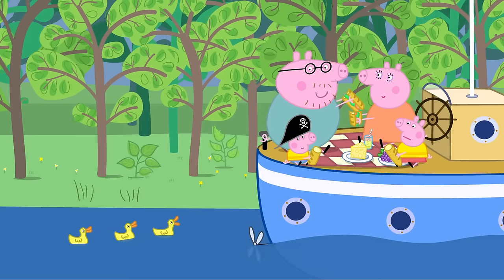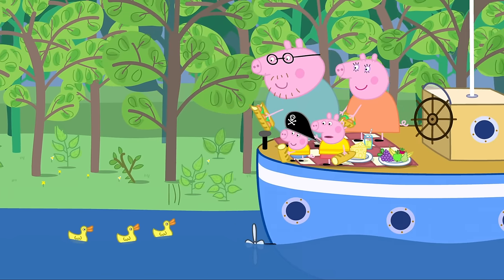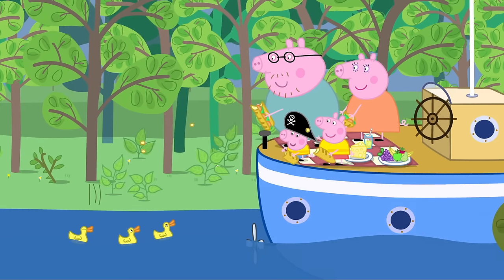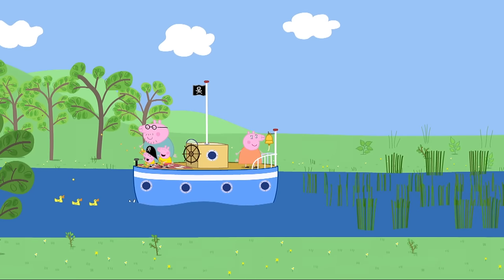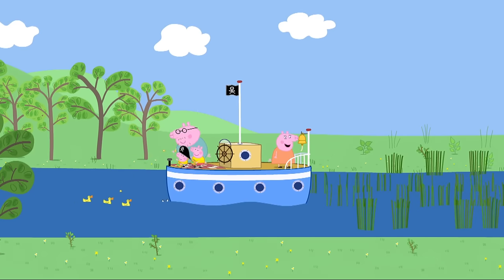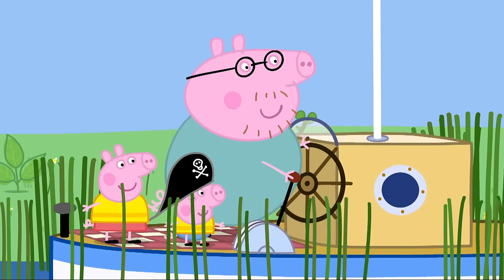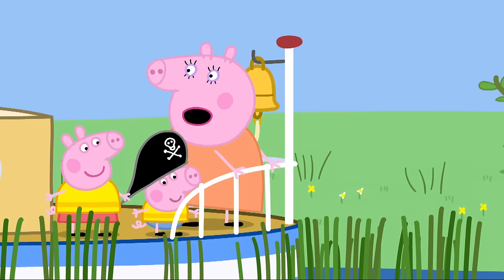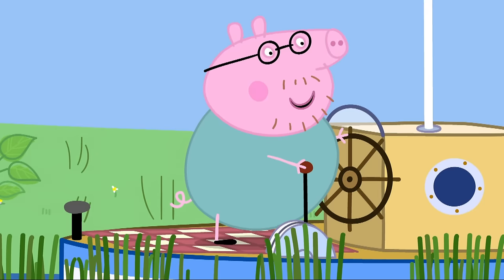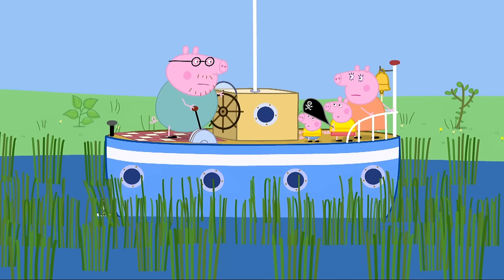Delicious. Oh, it's the ducks. Hello, Mrs. Duck. Would you like some bread? Peppa and George love feeding bread to ducks. Look out! Long reeds ahead. Don't worry. Grandpa's boat will easily go through them. Are we stuck? No. We can reverse. Now are we stuck? Yes. Oh dear. Grandpa's boat is stuck in the reeds.